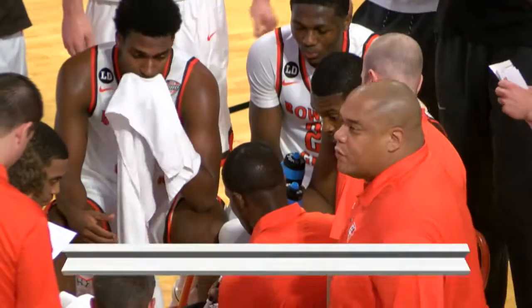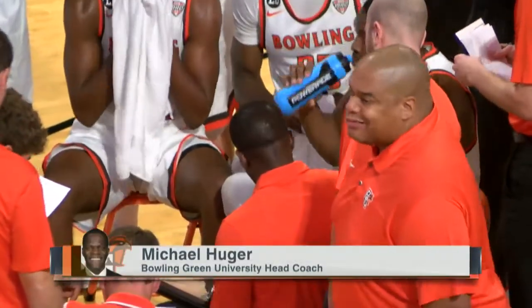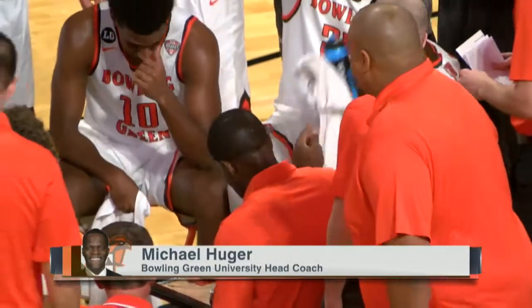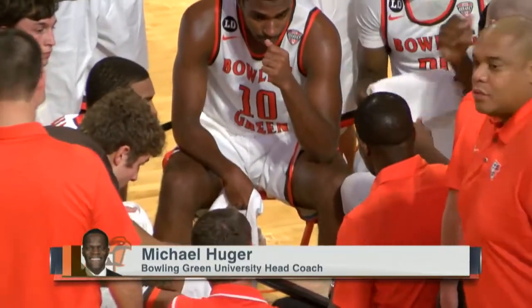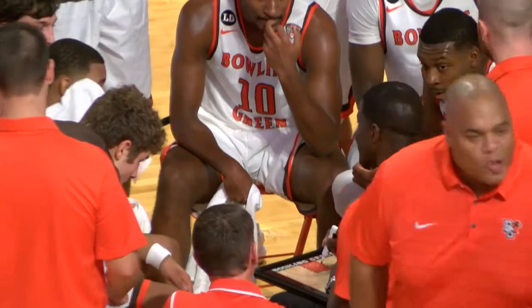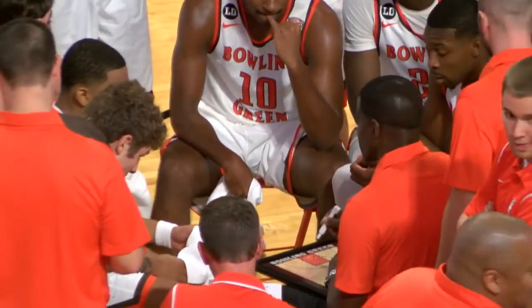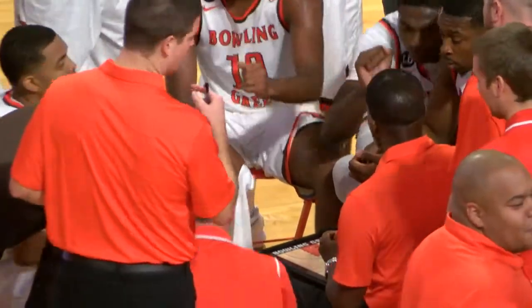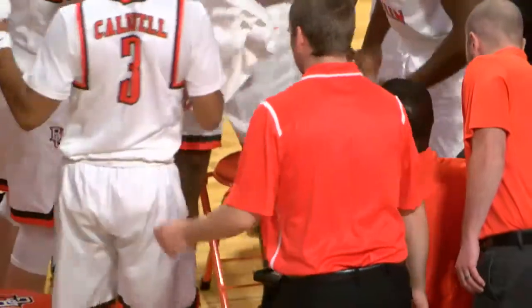Both of these head coaches have some pretty good connections with some very well-known coaches. That's Michael Huger, and this is his third season. Again, he has had to get his own guys in there, so now they're saying all but a couple are his guys, and they're showing by the 3-1 start. So how about this? He was a Bowling Green Falcon, two-time All-MAC, and then he played 12 years as a pro in Finland, Holland, and Belgium. He was a Dutch League MVP in 1996.